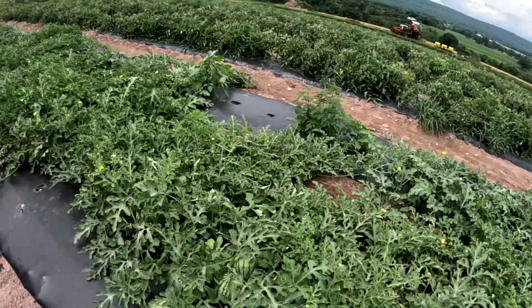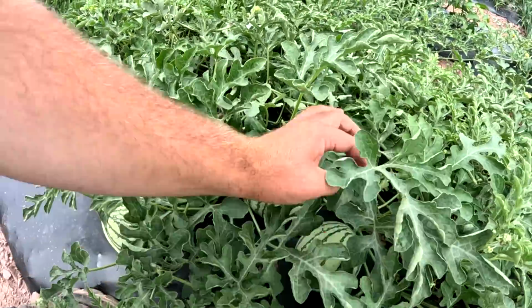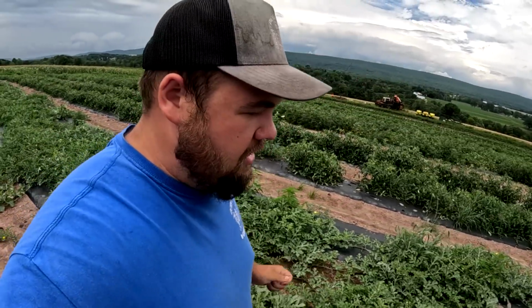Look at all these watermelons we have here. Look at that. That's not the bad part. That's good. The good thing is that everything has been growing really good when it comes to what we've got out here in the field. That's kind of what leads us into the bad part.